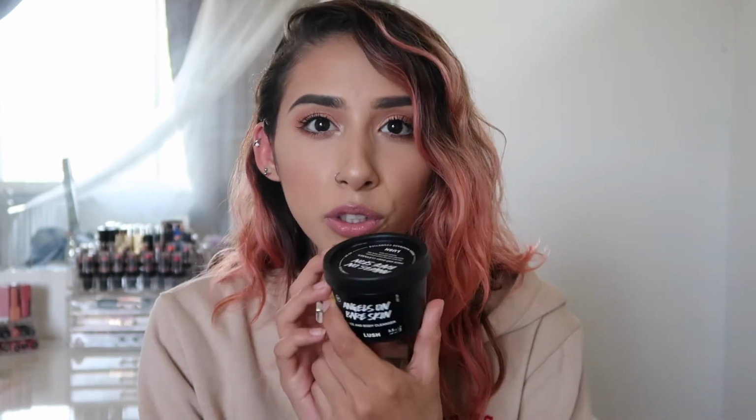So the first thing that I'm going to talk about is skincare. I have the Angels on Bare Skin by Lush, and I didn't used to use Lush. I saw it all over social media, but I never actually went and bought something from there. But I wanted to try this because I heard it's really good.